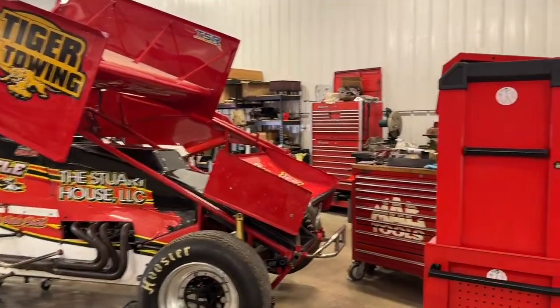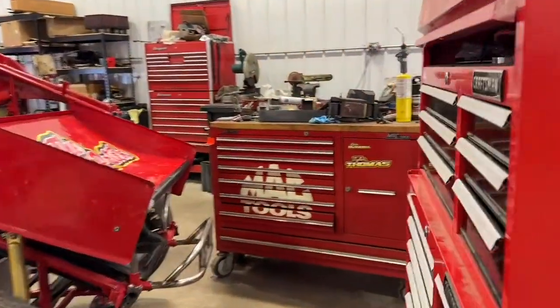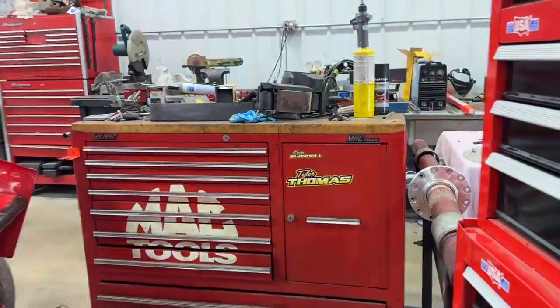I just noticed that Kevin Swindell and Tyler Thomas, there's a couple decals on this toolbox from. Oh, yeah. Swindell and Tyler Thomas. Tyler Thomas drove for us for a while. He made the A-main at the 360 Nationals first year up there, and that was pretty awesome. We made it one time with Todd Bishop. And, I mean, it's tough to make. I know people have run for a long time and never made the A-main, so it's a tough deal.